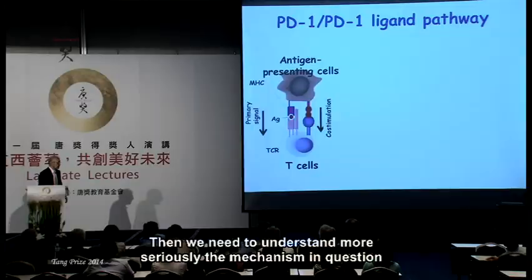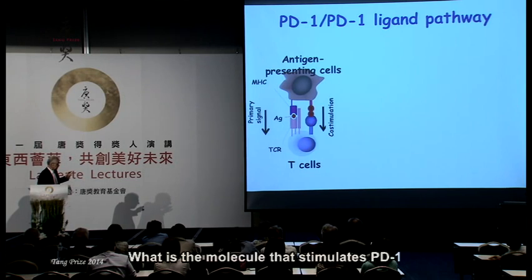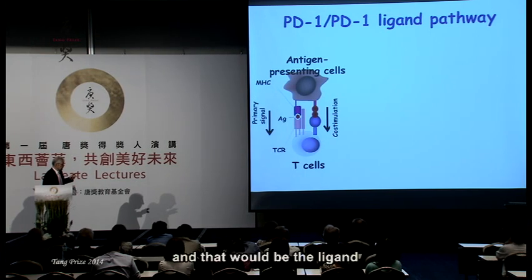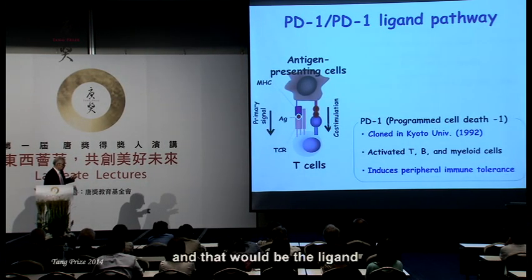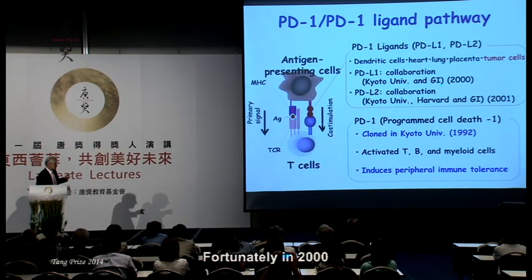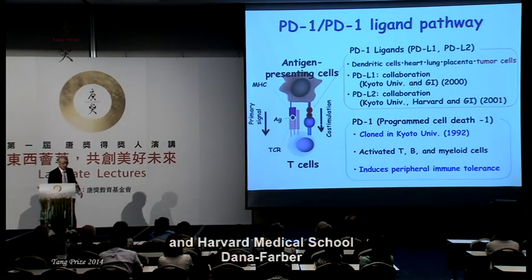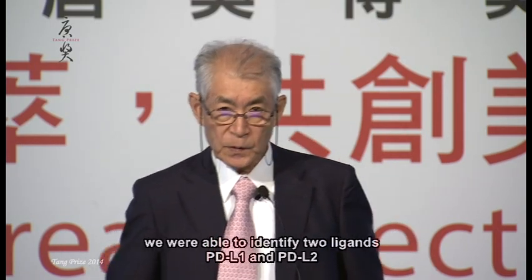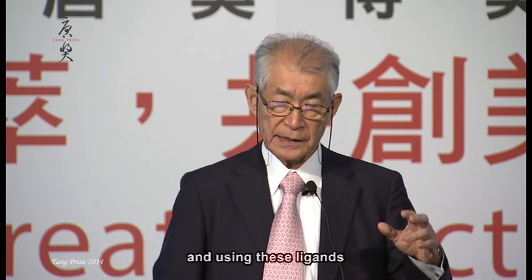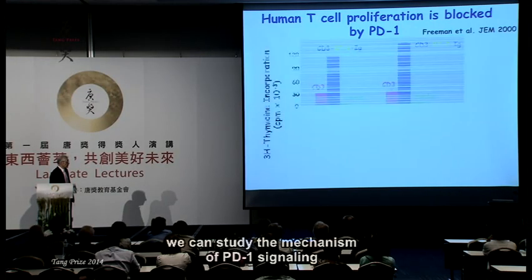So then we need to understand the mechanism more seriously. What is the molecule that stimulates PD-1? That is the ligand which binds to this receptor. And fortunately, in 2000, in collaboration with Genetics Institute and Harvard Medical School, Dana-Farber, we were able to identify two ligands, PD-L1 and PD-L2. And using these ligands, we can study the mechanism of PD-1 signaling.